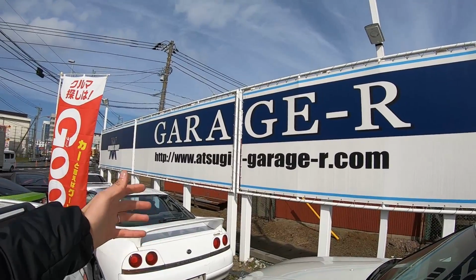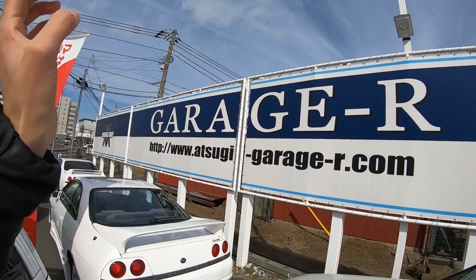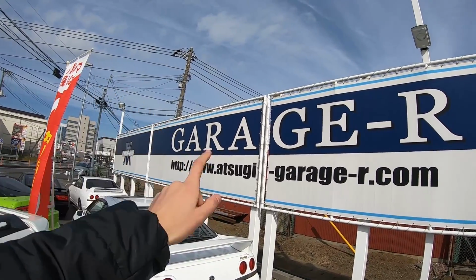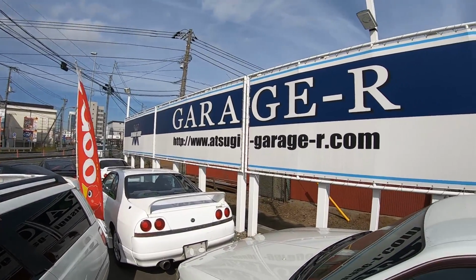So the car yard that we're at today is called Garage R. And Garage R, there's a big chain of these all around Japan, but this one is located here in Atsugi. So if you're on any of the American bases close by, you guys probably know about this place, have seen it, or if you don't know about it, then definitely come here and see if you can get yourself a nice deal for a good car.